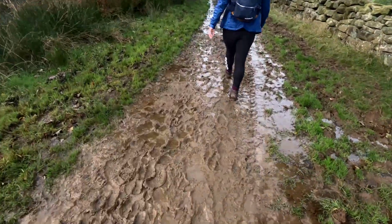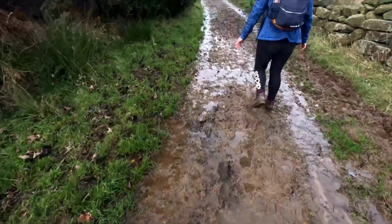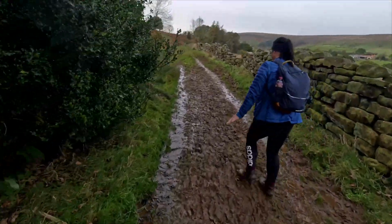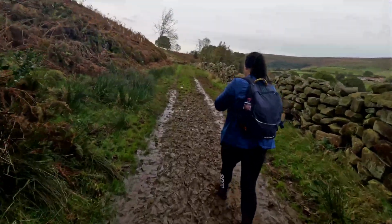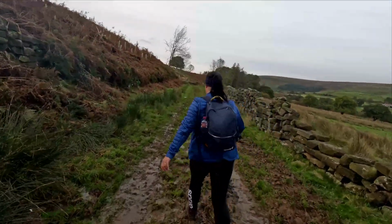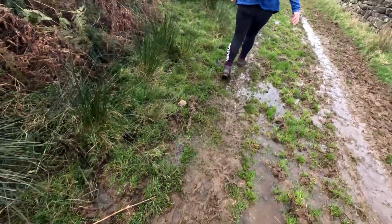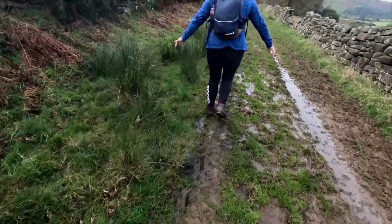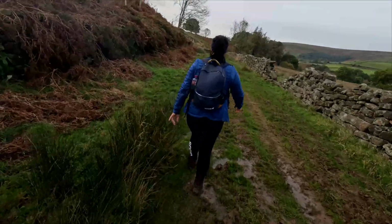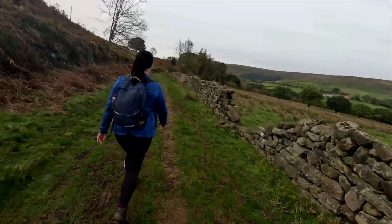This is where you need your Altberg boots. Best boots going, Altberg Tetherer. Best boots I've ever owned. Indestructible. It's the harsh realities of hiking. But you get yourself a good pair of boots. It's money well spent.